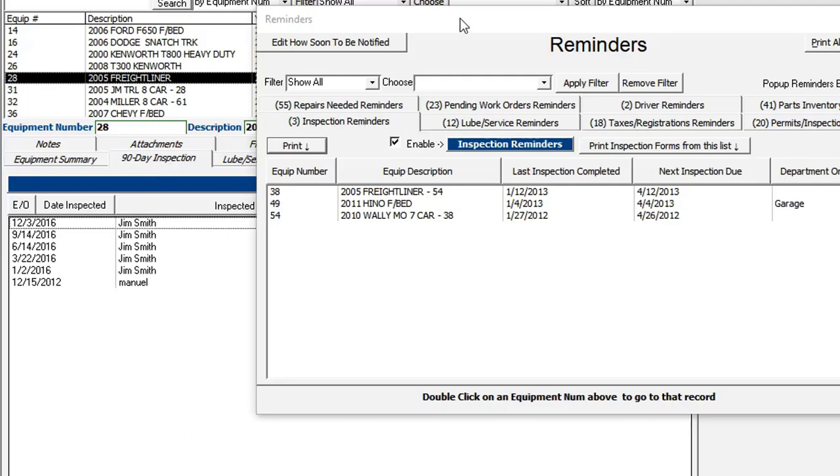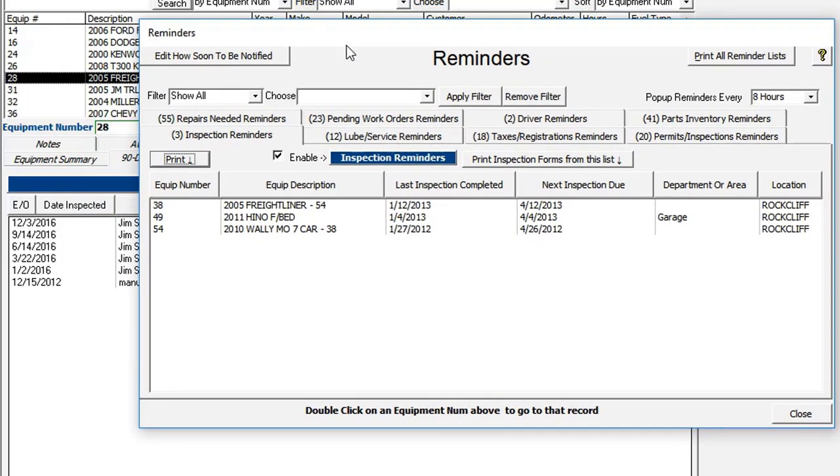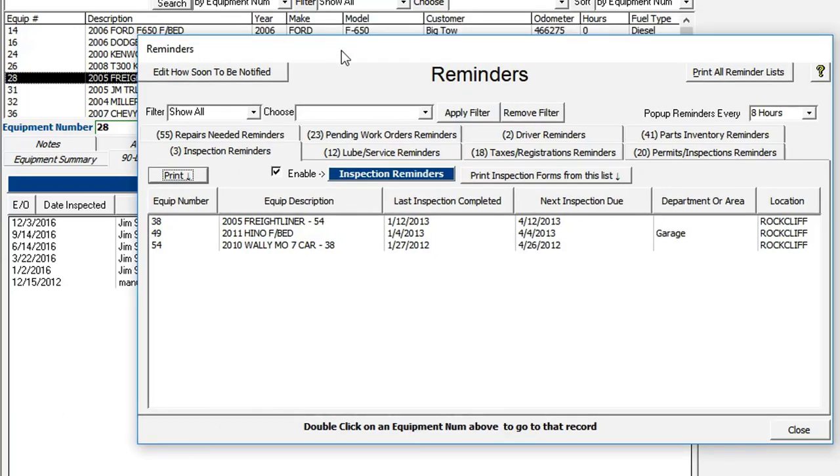It'll print out the inspection items list for each piece of equipment, and that way you can put them on a clipboard, go out and check them off, bring them back in, and then put it into TATEMS if you want to do it that way.